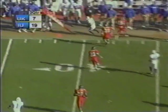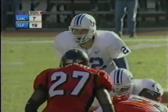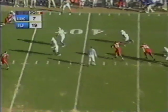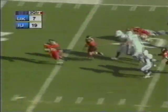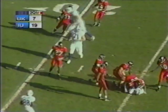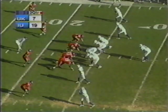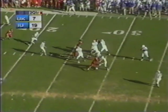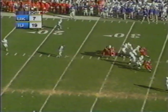Lorenzen back to the air, and he's got Abney at the far side. And the completion. It is third down. Chad Scott has the first down. Down to the 25-yard line. I'm sure they're pumped up to play this Wildcat team. Third down, 9 yards to go, 17 seconds left. Lorenzen.